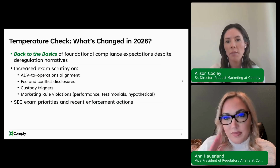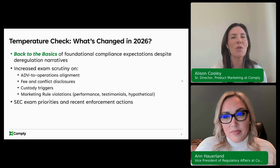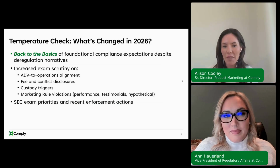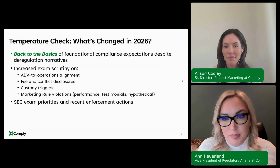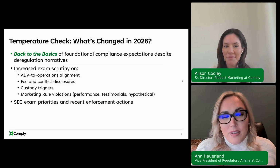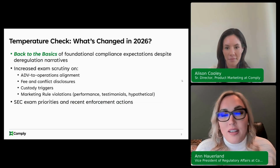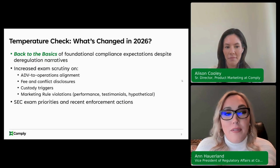So let's do a temperature check. The SEC and FINRA released their yearly priorities, and I think it's the oversight report for FINRA. I would love for you to shed some light on what you saw there, and on what's going on with this whole back to basics dialogue that we're getting from the regulators. Well, there was a shift from Gensler to Atkins, and there was a lot of talk on how things may be looking easier to cope with when it comes to compliance, but really it's just the focus, like we say, back to basics. And there's been a lot of talk of deregulation.